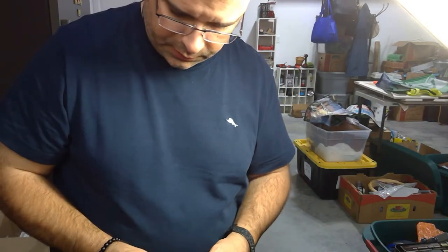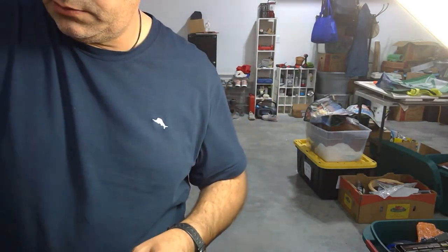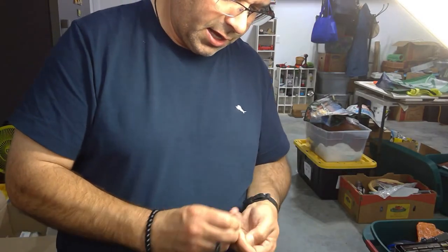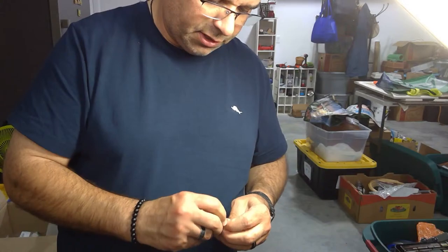All right. That is the bigger one. And we'll put the smaller one out. I left some hand sanitizer in here to make sure we got all this stuff melting out.